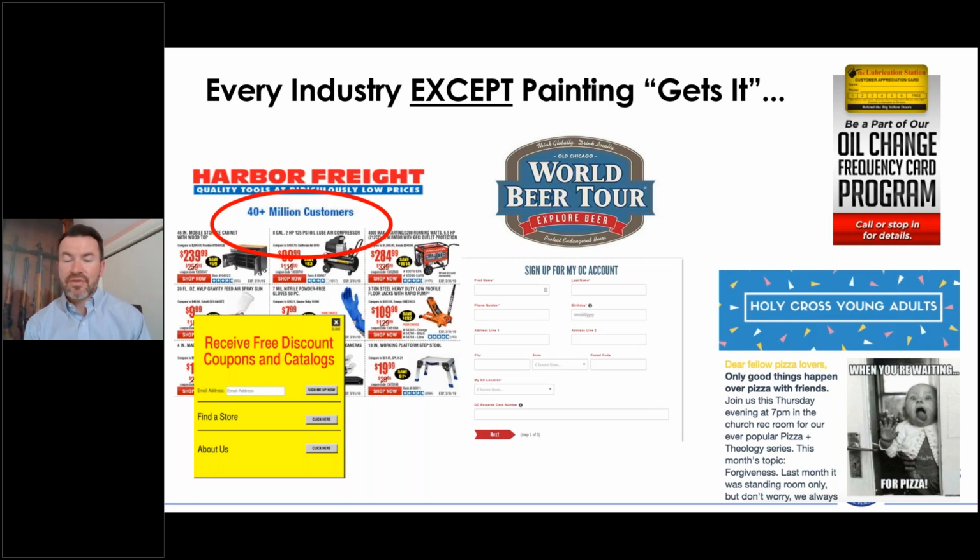And then finally, if you go to a local church or if you are a member of a political organization, they're going to communicate with you. They're going to send out a magazine. They're going to send out a newsletter. If you're a member of a church, most churches that are on the ball, that are larger and established, are going to communicate by mail, email, and social media to their congregants. Then why in the heck does every single industry get this but painting?